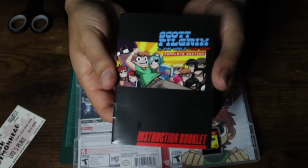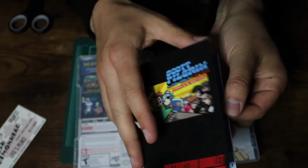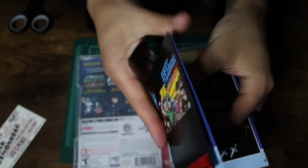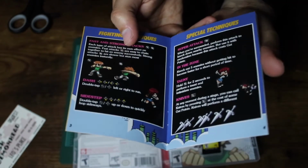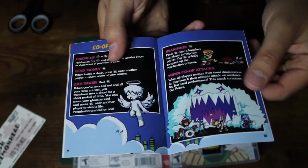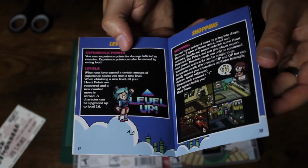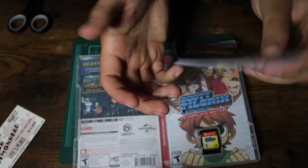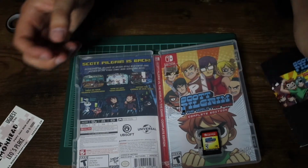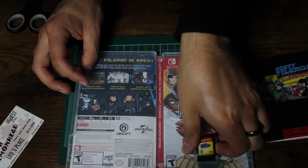I'm not going to flip through the whole thing, but you can kind of see it here. Controls and power-ups. Not doing the greatest job at showcasing this, but like I said, I'm filming this upside down. This is my first shot. Trying to do that. Maybe the audio will be a little bit better. Movement on camera also. So you can kind of see the reversible cover there. You take out the cart.